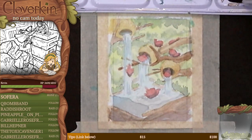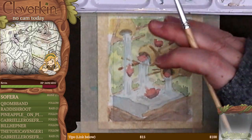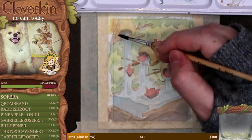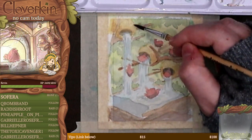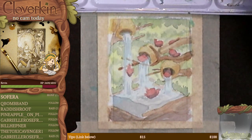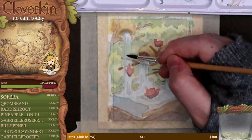I think this is turning out kind of how I wanted it to. It's got that closed-in feeling I wanted, so that's good. I wanted it to feel cozy and kind of like a little grotto in a way. Now I need to add some green in this water so it actually looks like it's in front of all these leaves.